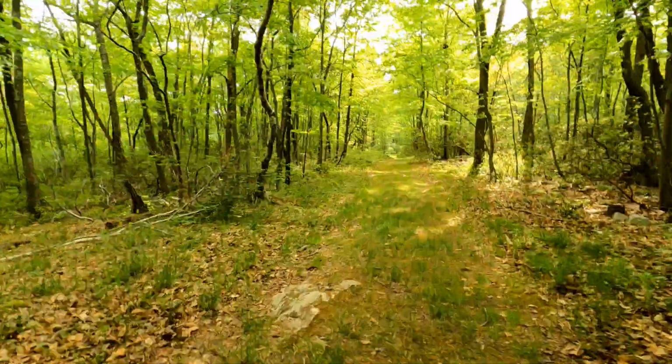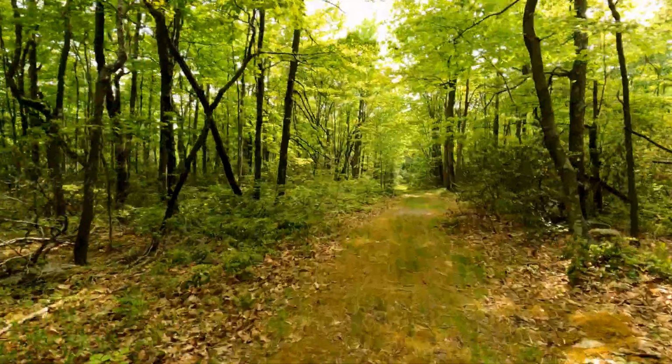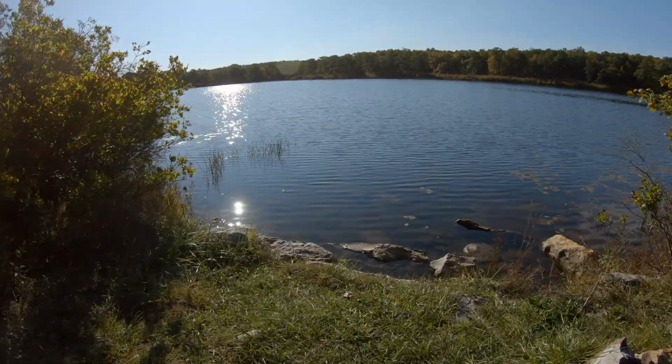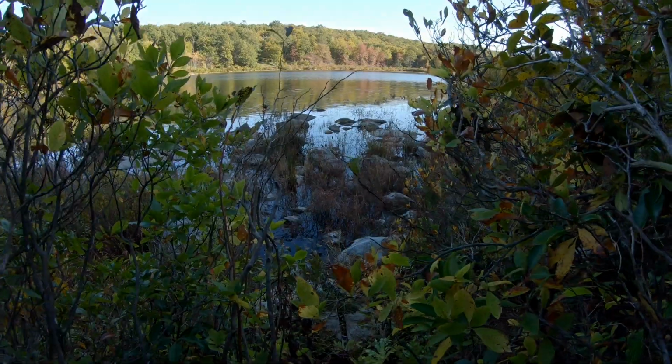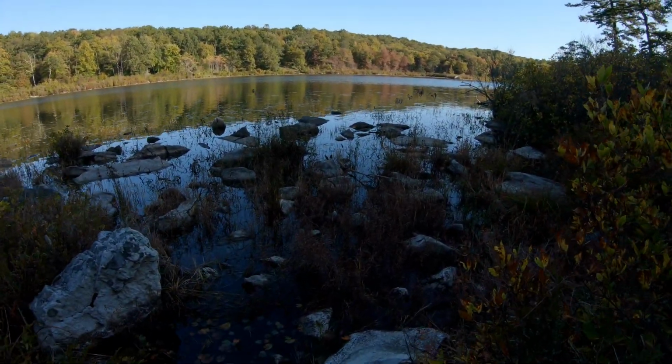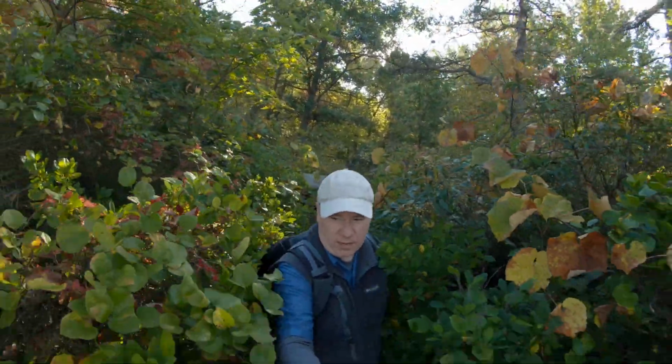Hiking here, just okay. There is a wide double track that surrounds the lake, but there are interesting little side trails that can take you down to the lake itself. This is where the photography comes in. Each one of these side trails, they're unblazed, so just explore on your own, offers something for the landscape photographer.